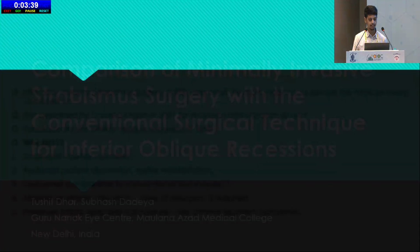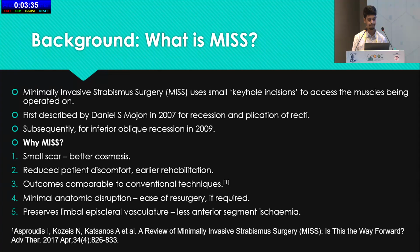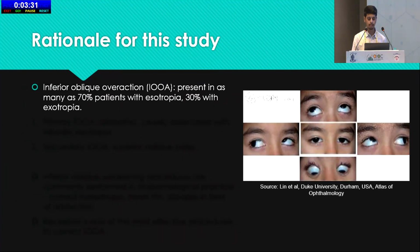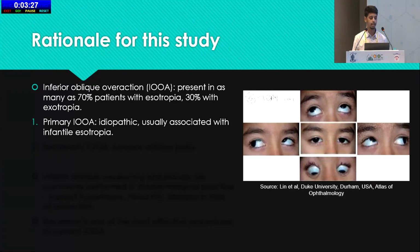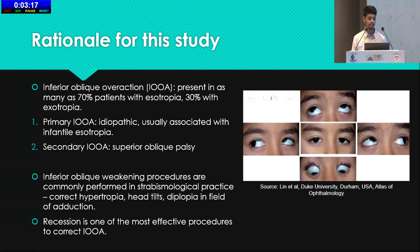This was a prospective study conducted at Guru Nanak Eye Center in New Delhi. Why is inferior oblique recession important? Because it's a fairly prevalent problem. It's associated with 70% patients with esotropia and 30% with exotropia. It can be of two types, both primary and secondary, and recession has been found to be one of the most effective procedures to correct the eye overaction.